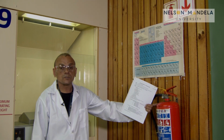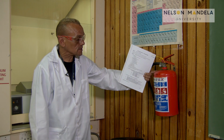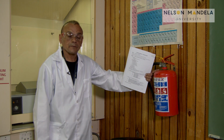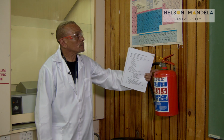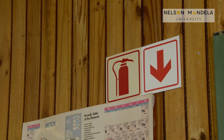There are certain rules and regulations pertaining to using these. They are classified in terms of A, B, C, D fires, but we will elaborate on that further as we go along with our unit. Very important is to identify fire extinguishers by means of the signs in case of any emergencies.